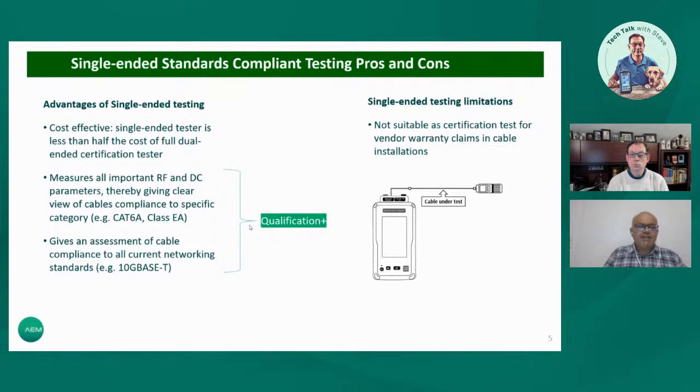So it gives a very clear view of the cable's compliance to a specific category like Cat 6A or Class EA. And more importantly, it gives an assessment of cable compliance to all current networking standards, multi-gig, including the 10G standard.